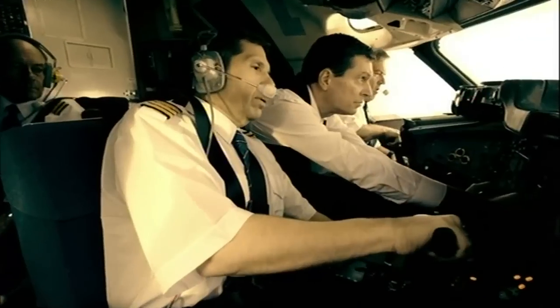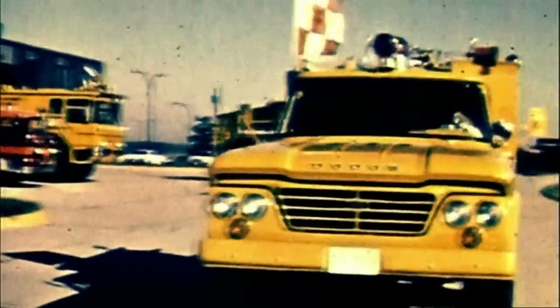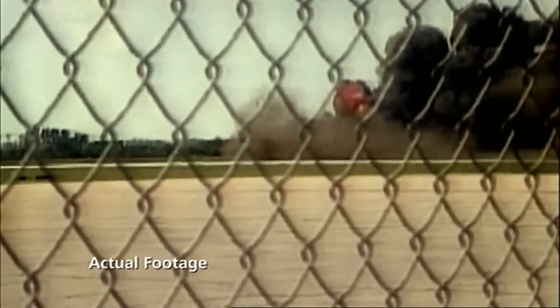The crew gradually bring the plane closer and closer. Everything depends on the finest adjustment to the throttles. They're just a couple of minutes from landing. Flight 232 finally comes to a halt in a field alongside the runway.